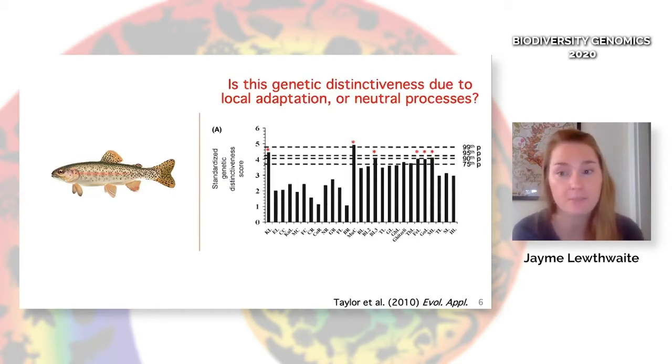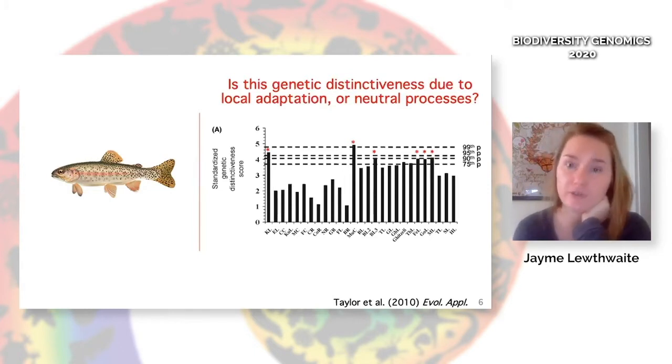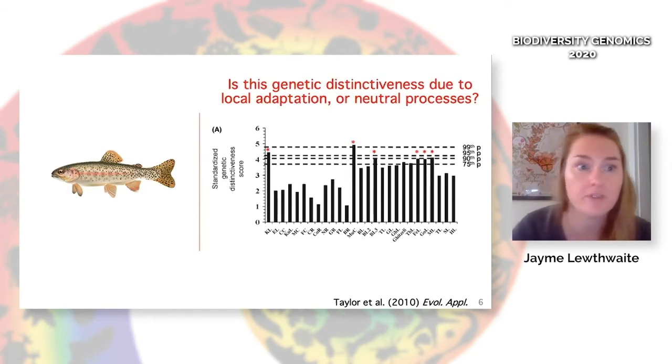Now, why does this matter? Well, distinctive populations may arise simply as a result of drift, and they may actually carry high loads of deleterious mutations, especially in small populations. Or within their population, they may have reduced genetic diversity overall compared to other populations. In that case, prioritizing distinct populations might actually be counterproductive to the conservation of the species as a whole. And so instead, some authors have argued that we shouldn't incorporate information on adaptive variation when prioritizing populations.